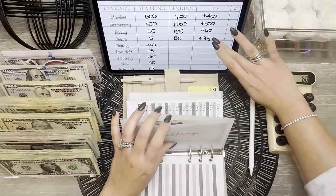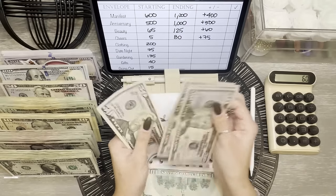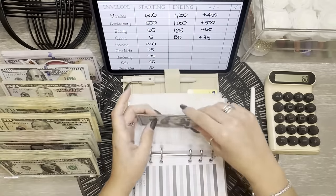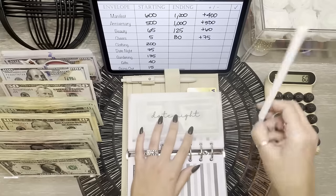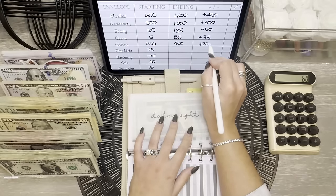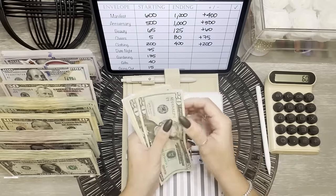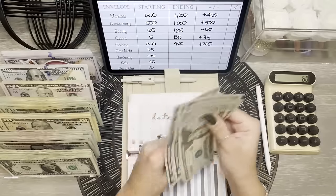All right, clothing is ending the month with $100, $200, $300, $400 total. All right, so $400 in clothing now. And that was a positive change of $200. All right, in our date night envelope, we're ending the month with 20, 40, 60, 80, 5, 95, 100.